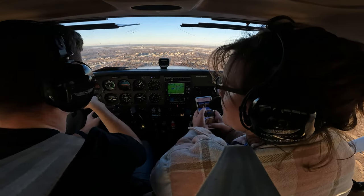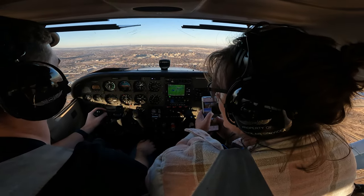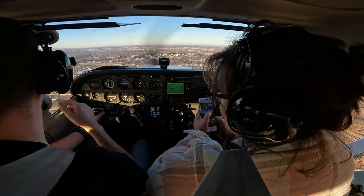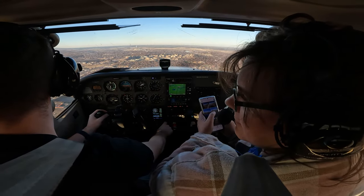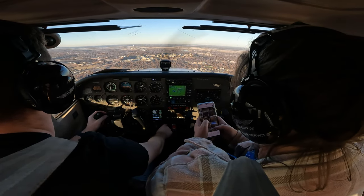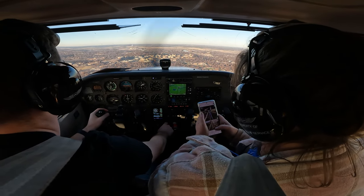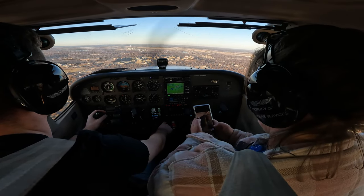Got Walmart right there. Old Navy, HomeGoods. You can actually see the building, Kohl's there, it says on the side. Yeah, probably not from your seat. We're going to fly straight over Memorial Stadium. I'll go a little bit to the left so you can see it outside your wing.